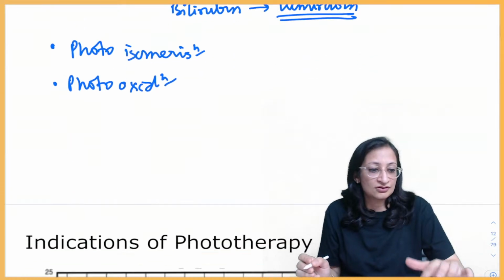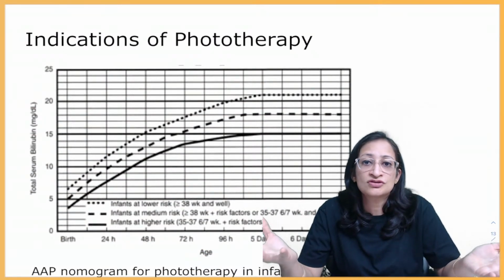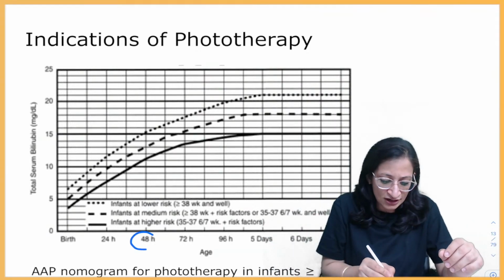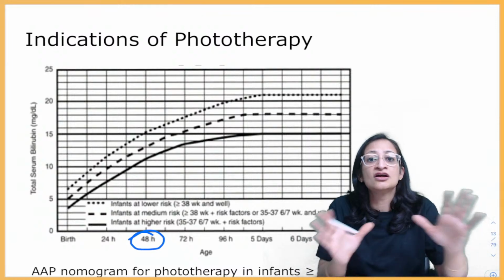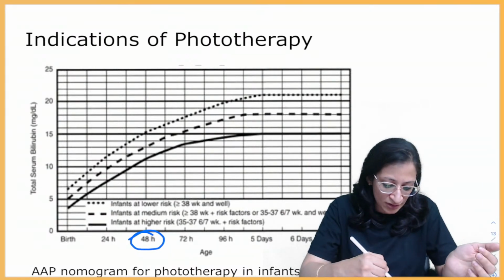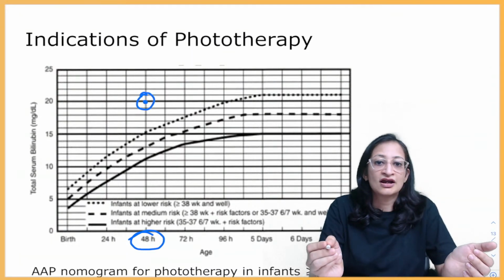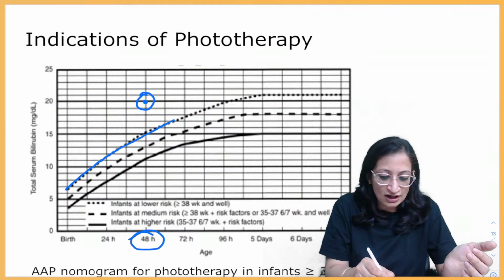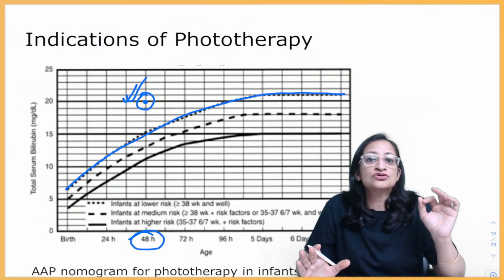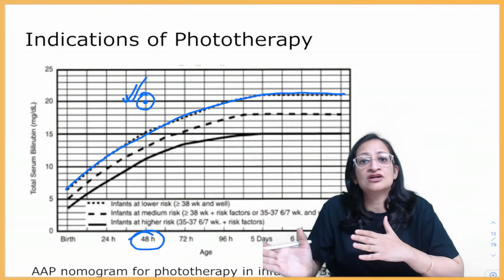Right? Okay. Now, indications of phototherapy from a given case scenario. How do you make out whether the baby should receive phototherapy or not? So, the bilirubin level you have to look at. Suppose at 48 hours of life in an otherwise well baby who does not have any other risk, say there is no RH incompatibility, no other risk factors. But say at 48 hours of life, suppose the bilirubin of a baby is 20. It is falling here, right? So it is falling above this dotted line. So this baby should receive phototherapy. So that is how you decide. So you need to know some cutoffs beyond which the baby should receive phototherapy. So that will vary at different ages of life.